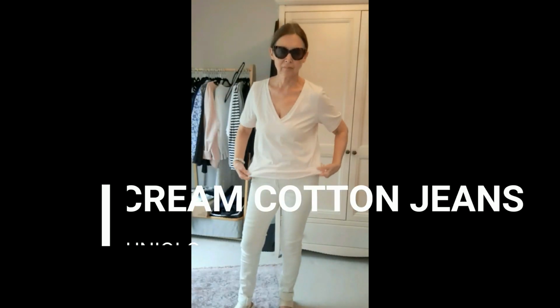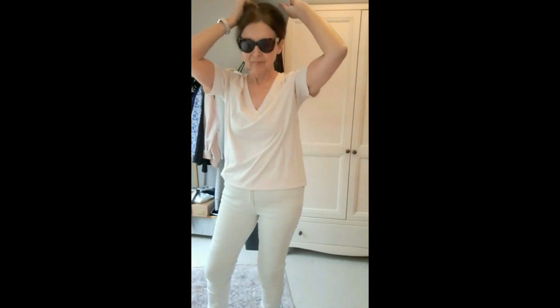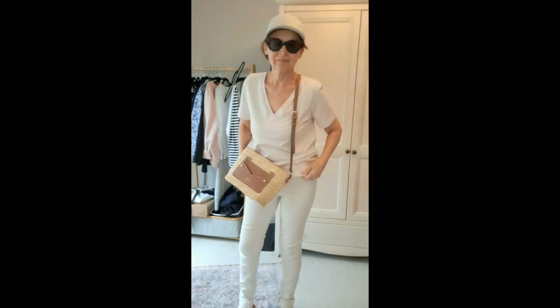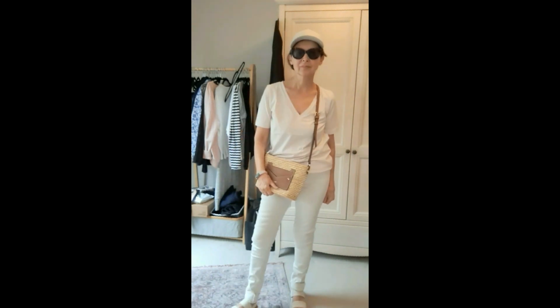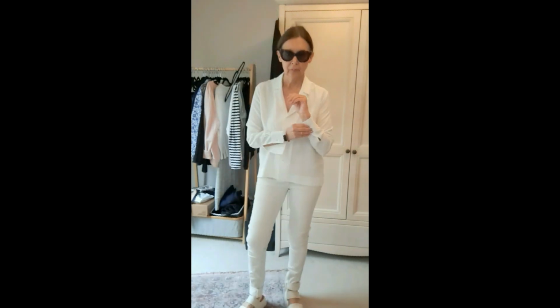Now, one other pair of trousers I will be taking are an old pair of Uniqlo cream jeans. Now, I hummed and hawed about whether to take a white pair of jeans or a cream pair of jeans, and I decided in the end to take a cream pair. Partly because I think they go really well with the cream blouse, and they honestly go well with all the other t-shirts as well, even though they're different colours. So these are lovely and stretchy. I bought them from Uniqlo a good few years ago, so I'll try and find a similar pair and link them down below for you.